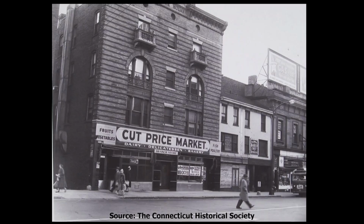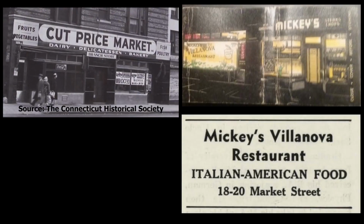But the most famous business to be at this address was Mickey's Villanova Restaurant. Mickey was the nickname of Michael Miano, a flamboyant restaurateur who was also an important operative in the rough and tumble of East Side politics. Not seeking political office himself, he became a power behind the scenes in Democratic politics.